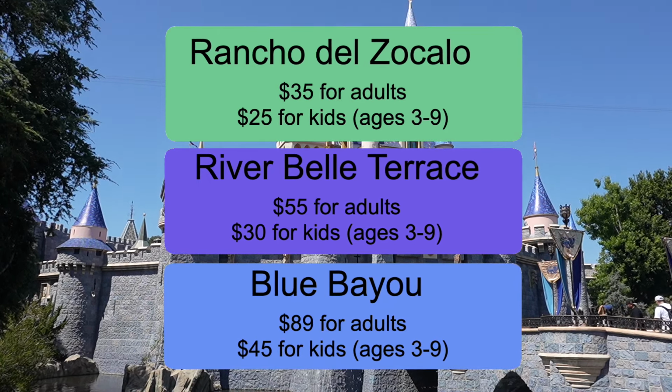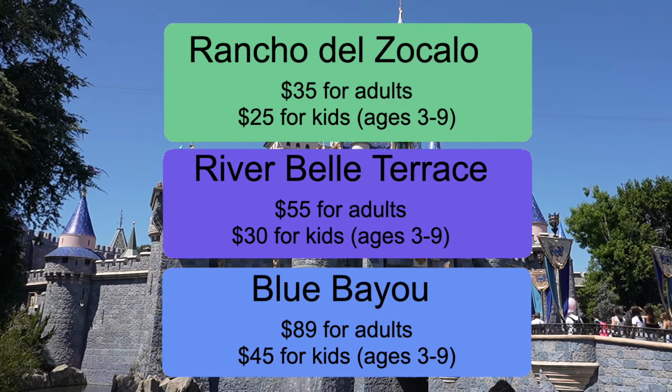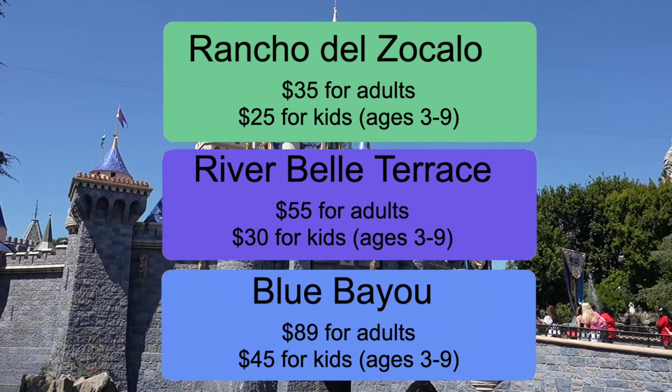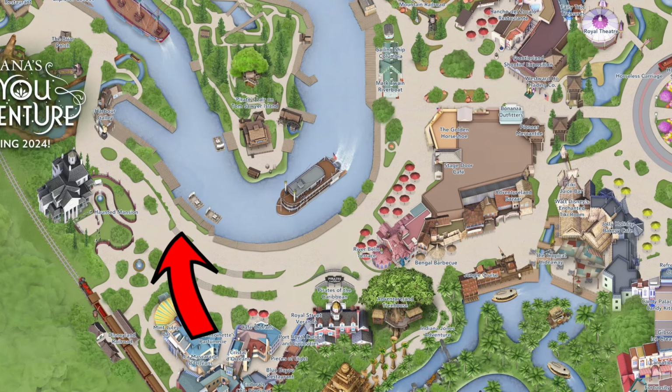Hello, we're at Disneyland to try out the Fantasmic Meal Package at Rancho Del Zocalo. It's the cheapest of the three options, so we'll see if it's worth it. The three options for the Fantasmic Dining Plan are Blue Bayou, River Belle Terrace, and Rancho Del Zocalo. Fantasmic takes place on the Rivers of America, and the viewing spots are all along the river's edge.